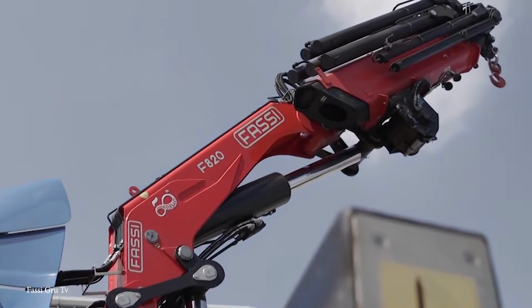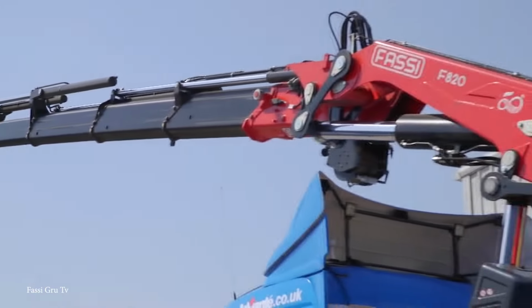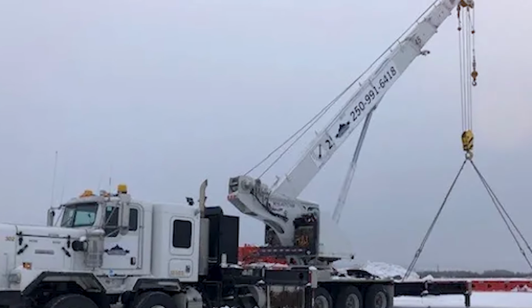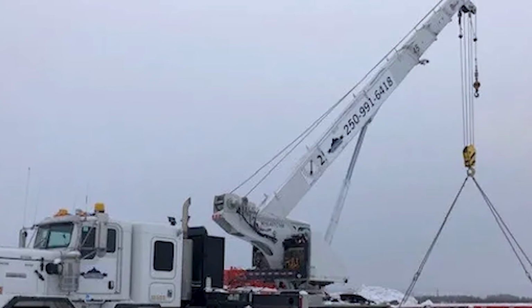There are several types of truck-mounted cranes. A stiff boom crane, also known as a straight boom crane, uses a hydraulic winch to lift materials. The materials are lowered or raised using the boom. The boom on a stiff boom crane can be rotated and extended.